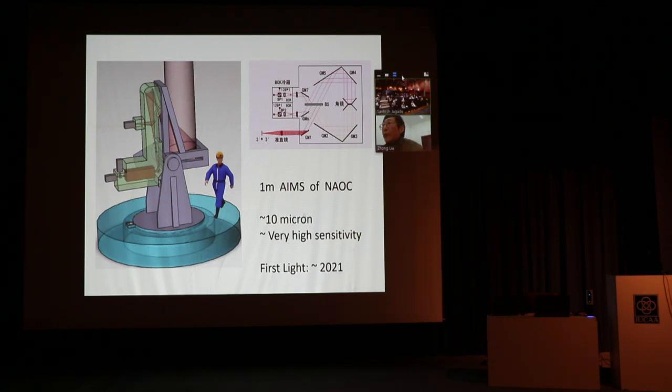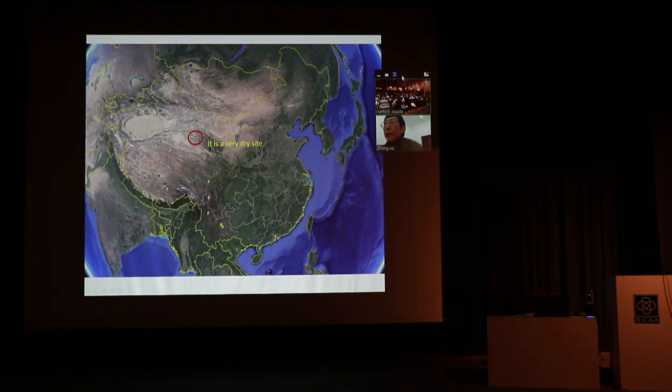This is the 1 meter AIMS of NAOC, the National Astronomical Observatories of China. The working wavelength of this telescope is about 10 micron, so it's a typical infrared telescope, with very high sensitivity to measure the magnetic field. The first light of this telescope, I think, is about 2 years later. The site is very dry, and the altitude of this site is about 4,000 meters above sea level.